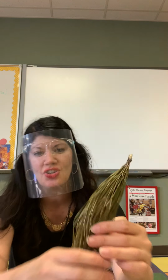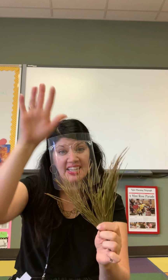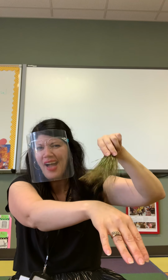A pine tree has pine needles on it. Pine needles. They're different than the leaves that are falling to the ground. They're kind of scratchy, and prickly. They kind of prick your skin. Oh, ow, ow, ow.